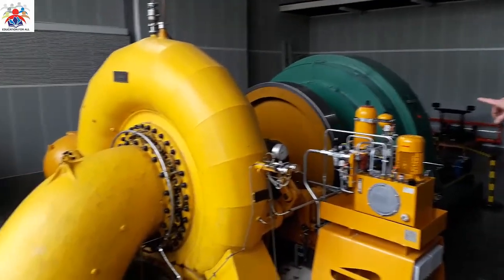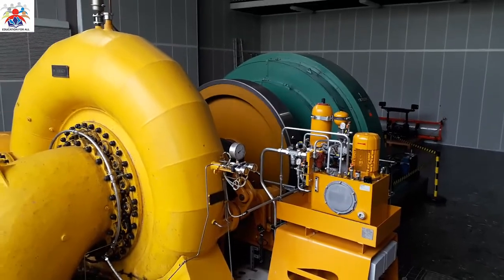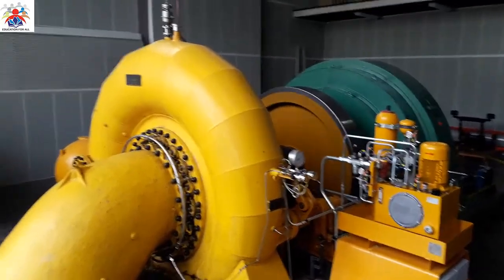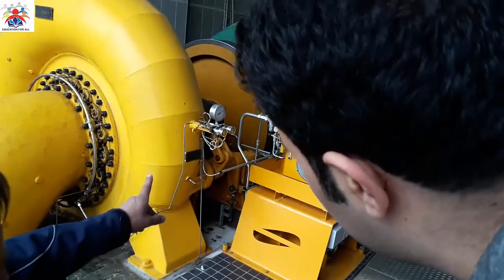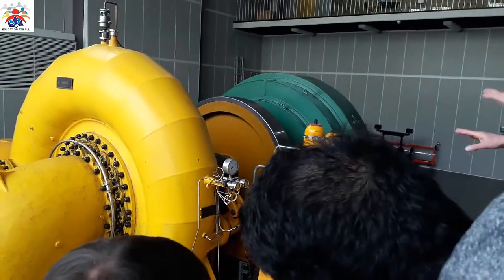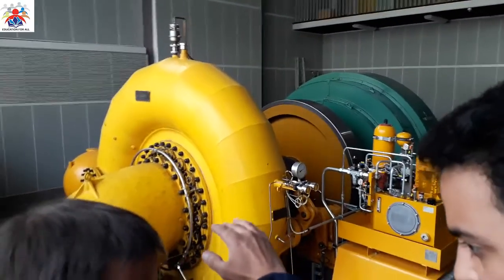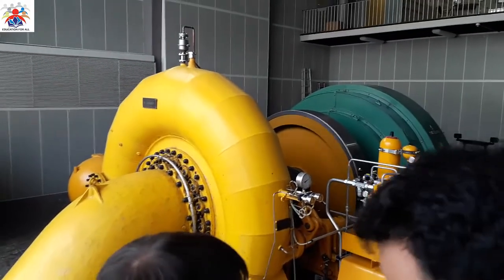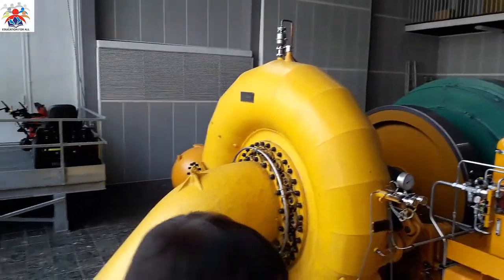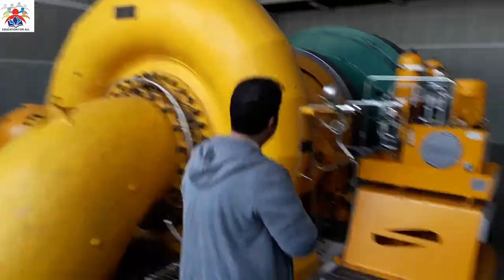Decrease the water. Yes. The turbine is running. Is that pressure, George? It's pressure from the reservoir. Basically a hydraulic power system, so generating electricity with the water. It's a computerized system.